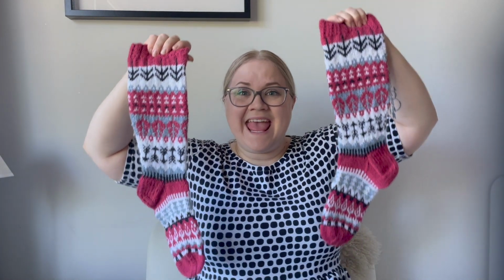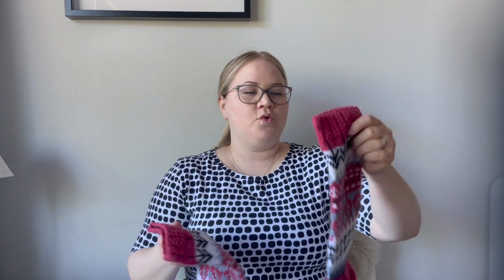Anyway, let's start with my finished object. I only have one today, and you have seen it already in the thumbnail, and it is these socks. Woohoo! They are done. It took me 2 years. It took me 2 whole years to finish these, and I didn't knit them for 2 years. They were hibernating in my knitting basket, but anyway.